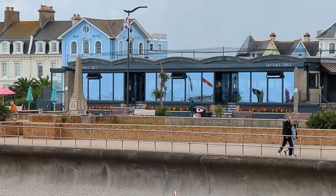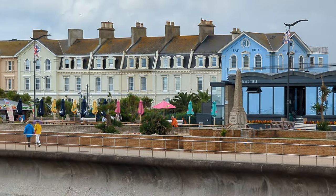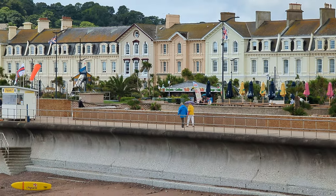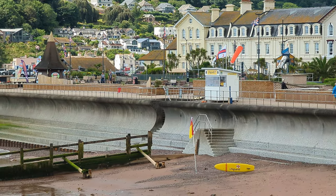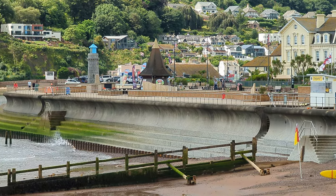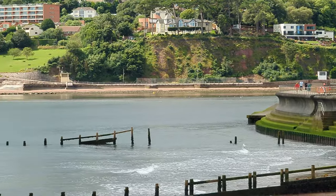Old Beachcomber, Captain's Table, with of course the Bay Hotel in the background, Powder and Terrace, crazy golf and that over there behind the lifeguards and the kiddies playground. There's the other ice cream hut, the lighthouse. There's the high tide by the lighthouse. No surprises there.